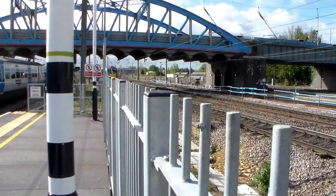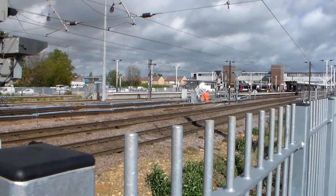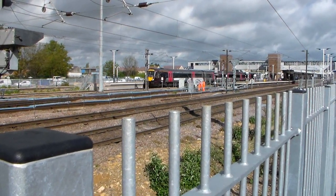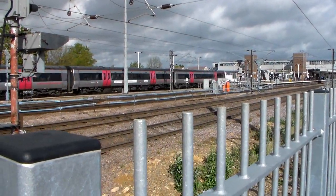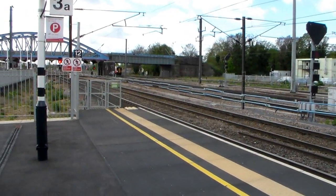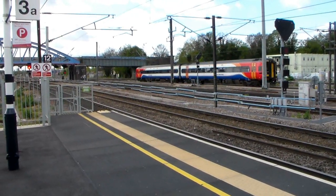That's 180101 working 1A59 from Bradford Interchange to London King's Cross. Leaving on the far side, the 0918 CrossCountry Stansted Express service from Birmingham New Street to Stansted Airport. 170106. East Midlands Trains service. Great. 158857.